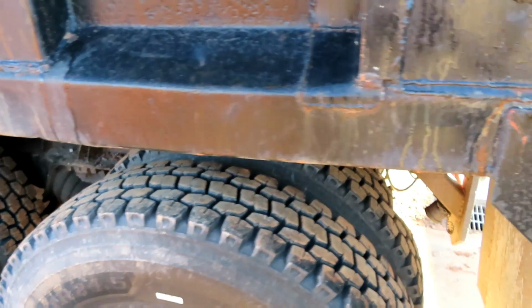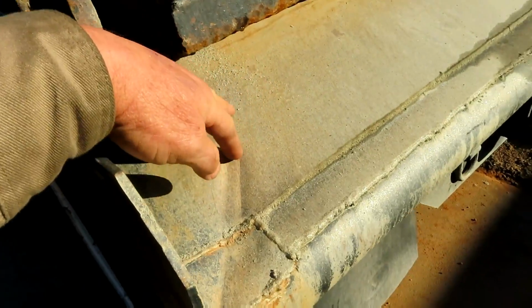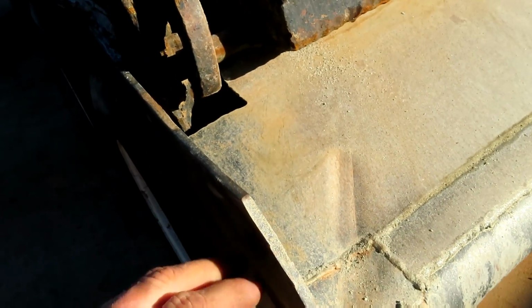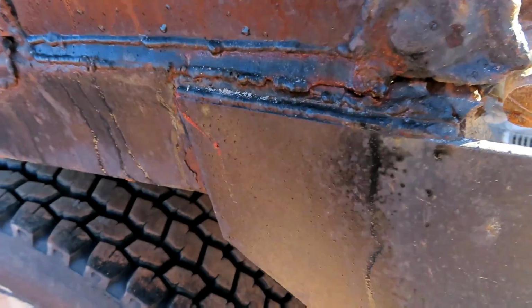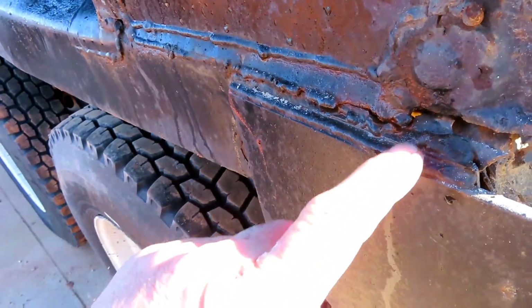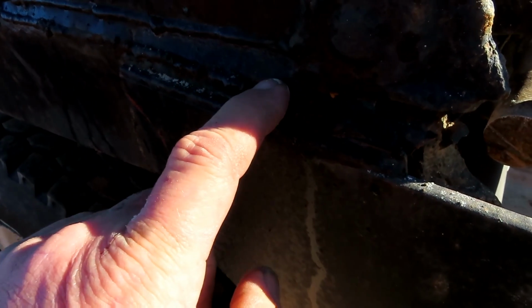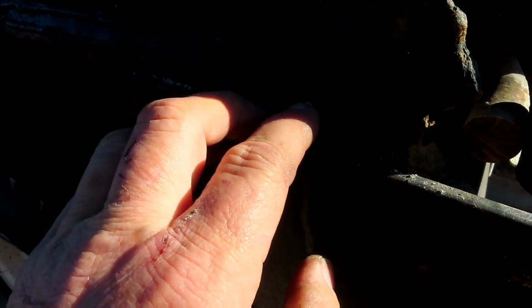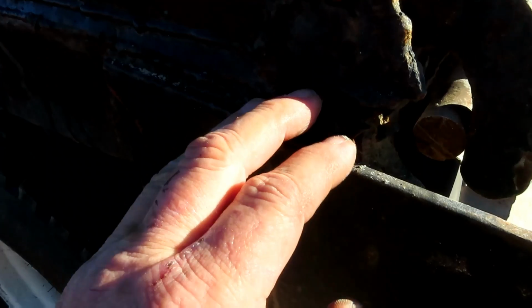All right, let's take a look at what we got today. So he said that he was dumping, and a big boulder came down. You can see where it damaged this right here, and I don't know if you can see this. Got a nice little crack right here. I'm really gonna have to clean that out and probably put a plate back behind that.